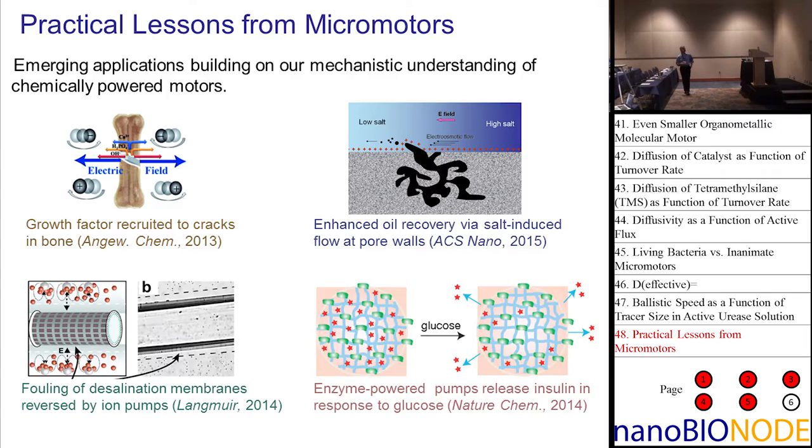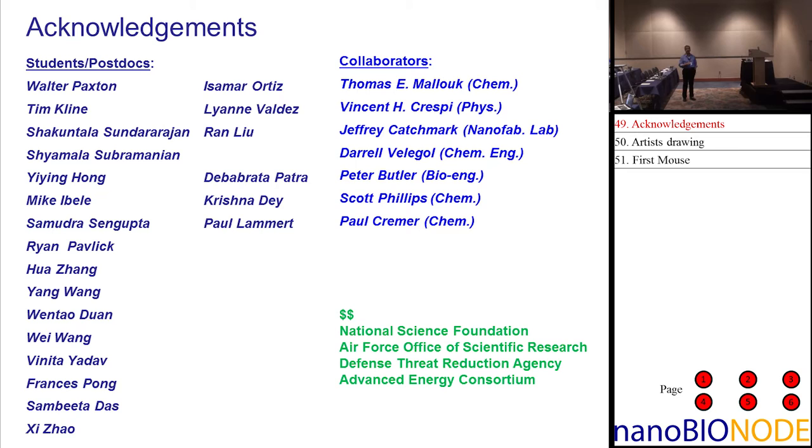So these are the people who have worked on the problem, and collaborators, Tom Malouk in particular, has been very helpful in many of our experiments. Some of the other people, some involved in experiments, others in modeling, Vin Crespi in physics, and Darrell Velegol, chemical engineer, has done a lot of modeling. Interestingly, the physicists and the chemical engineers give me opposite results. So we just pick the one that suits us.